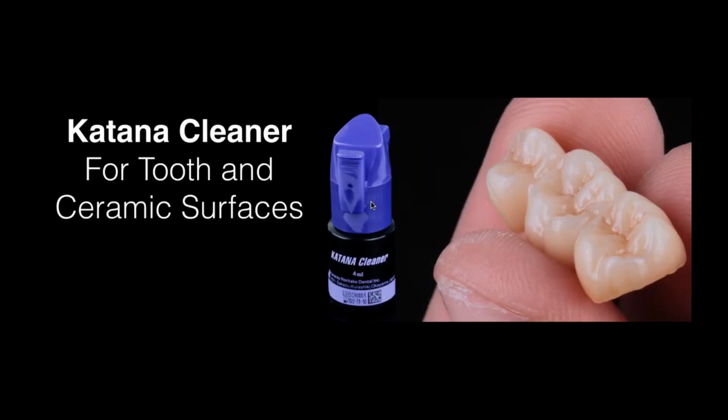Okay, we see different cleaners in the market. These cleaners are only needed if you don't have a sandblaster in your clinic. If you have a sandblaster, you don't need the cleaner at all, because you can use the ultrasonic, and air particle abrasion is a great cleaning method for that titanium surface. It's actually like a peeling on the skin, and it creates a more charged surface for better conduction of the primer once it's applied. So fresh air abrasion is still the best today.